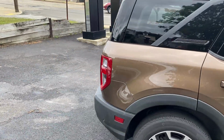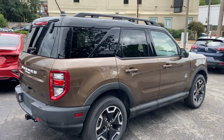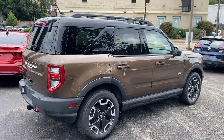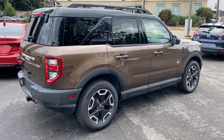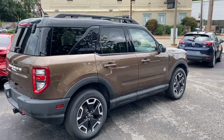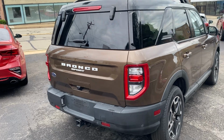Now, vehicle maintenance is all up to date. We changed the oil. We replaced not only the engine air filter, but the cabin air filter. It did get new wiper blades, and the wearable report, which is big to me, that's going to be your tire life as well as your brake life, are all 70% remaining life. So you're going to have a lot of time for both tires and brakes.